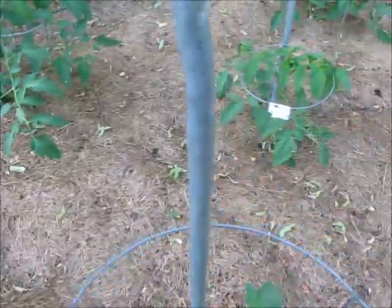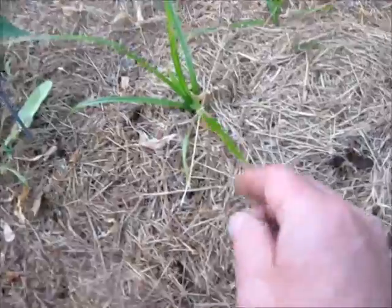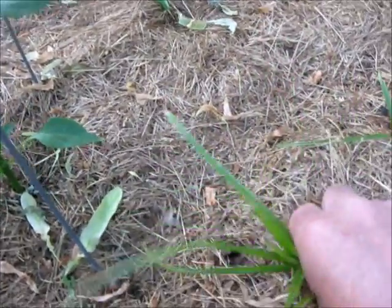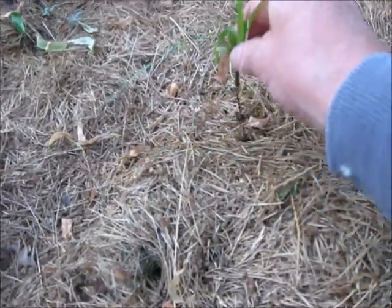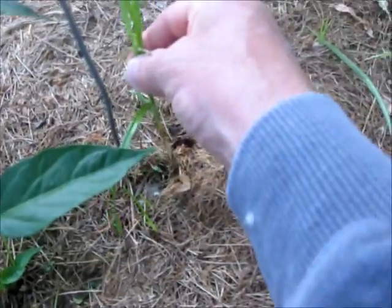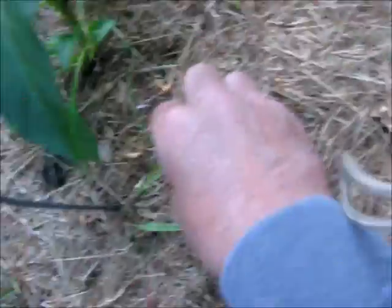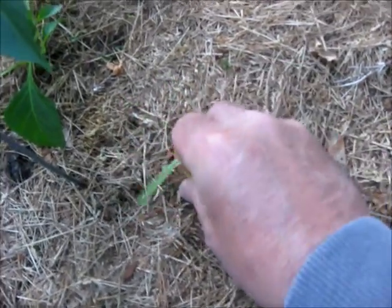Now the one thing I do want to show you is I haven't weeded. I have not weeded my garden whatsoever. Done nothing since the last time we talked. Now you can see where there's some weeds starting to come through. I want to show you this. Root and all. And I'm not pulling hard. Not hard at all. See that? I'm talking easy. Really easy. And I don't have many.